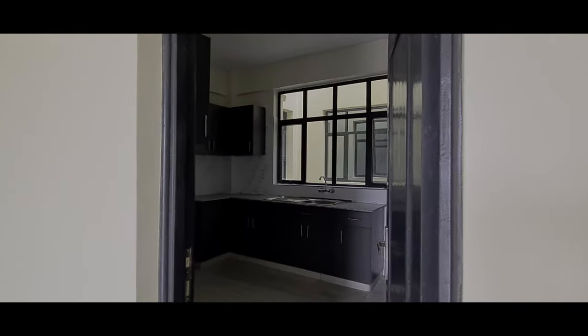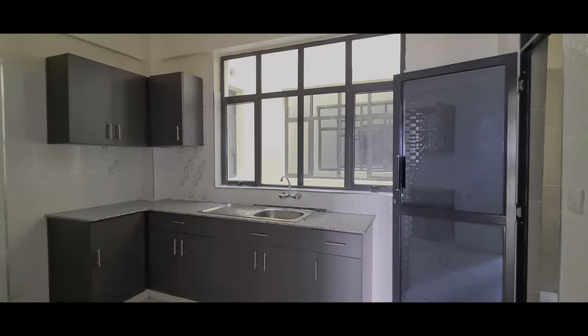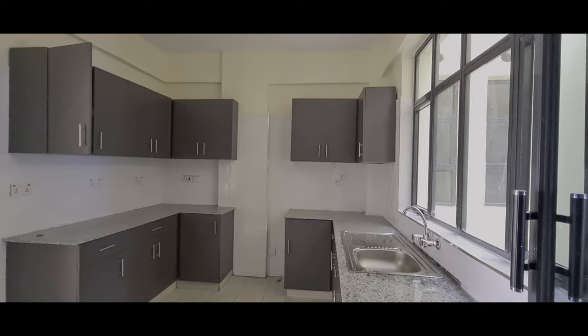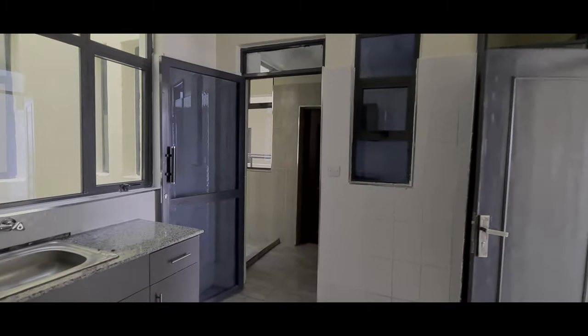So next is the kitchen. The kitchen is quite big. I love everything about the kitchen. Look at that. The kitchen is bigger, brighter, and it has more space in it. And then they have more sockets. Look at this, more sockets in the kitchen. Big windows.